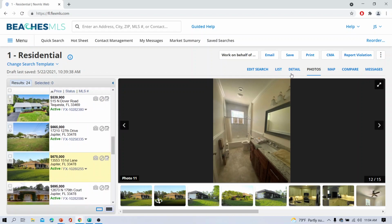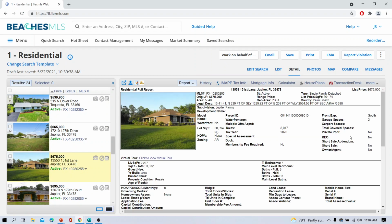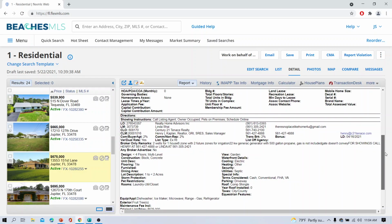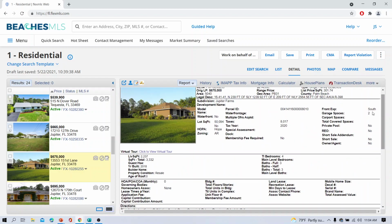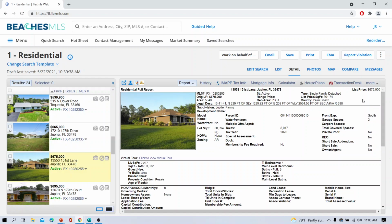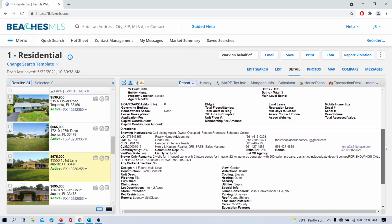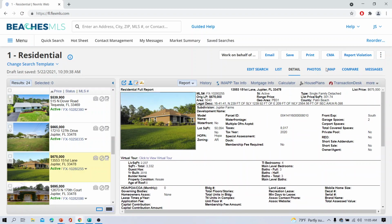That one's not bad. Details. 4 bedrooms, 3 baths. 36 days on the market. Oh, this was built in 2018, so it's fairly new construction. $675. That is interesting. I want to know, is it frame or CBS? It is block concrete CBS. I'm liking this one. Let's look on the map.